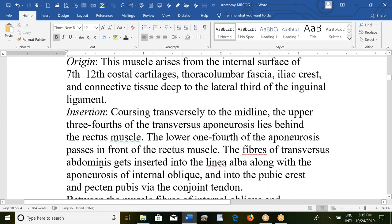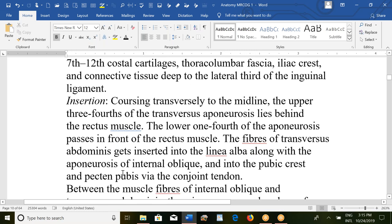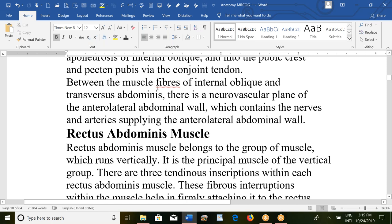The fibers of transversus abdominis get inserted into the linea alba along with the aponeurosis of the internal oblique, and into the pubic crest and pecten pubis by the conjoint tendon. Between the muscle fibers of internal oblique and transversus abdominis, there is a neurovascular plane of the anterolateral abdominal wall, which contains the nerves and arteries supplying the anterolateral abdominal wall.